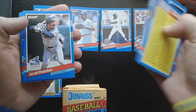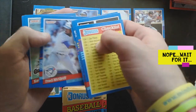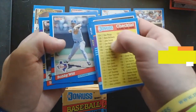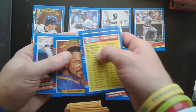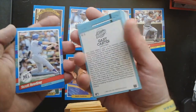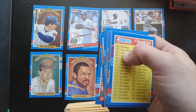Corey Schneider, Mike Witt, I think he autographed for me as well. Scott Fletcher, Eckersley, Morton, Fred McGriff, Kevin Mitchell. How about Bobby Witt? Actually, he's the one that signed for me, Bobby Witt Sr. Tony Gwynn, I liked Tony Gwynn. And Dave Parker as well, a Diamond King. Gary Carter, highlights, that is a bonus card. You can see the BC up there. Scott Bradley, Oquendo, Righetti, Doug Drabek autographed as well.